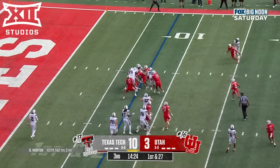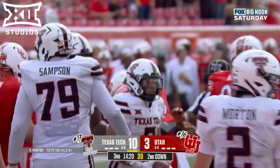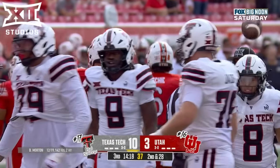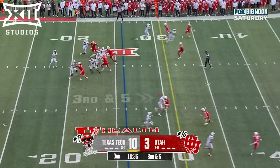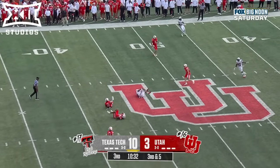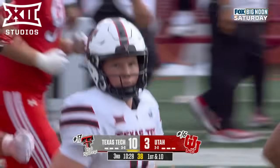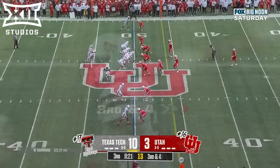Conservative call, Dickey, and he'll be tackled for a loss. Wow. Ritchie leading the way. Hammond looks, throws. Oh, what a catch at the 45. Caleb Douglas does it again.